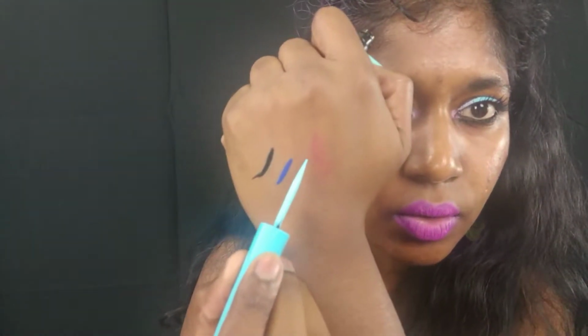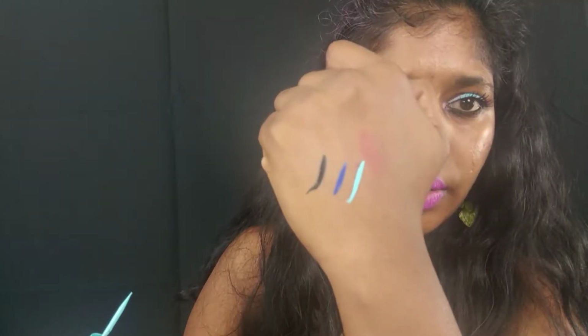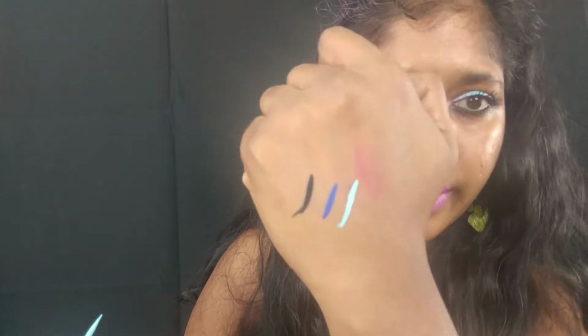This is the turquoise one. I really like how they had color coded the actual eyeliner with the caps. Just really nice. It's easy, definitely. It definitely has a white base, guys. It is very pastel, actually. It's not like a teal or anything. It's actually pastel, and that actually is pretty unique, if you ask me.